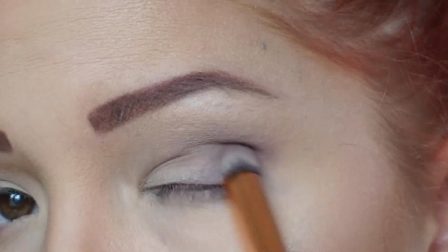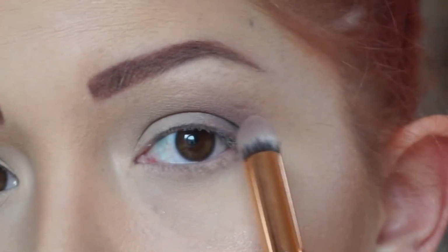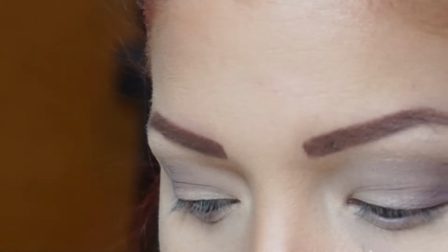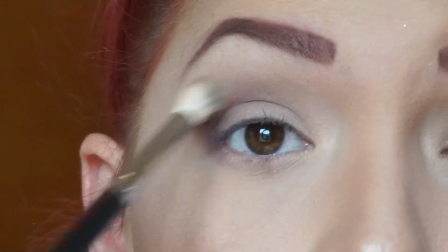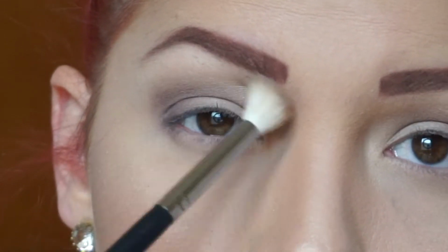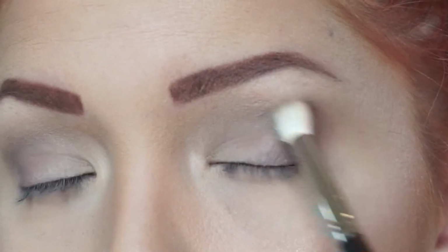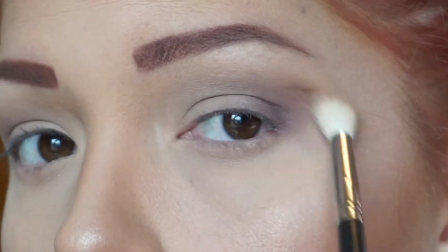So again, we're not being too precise. Just want to make sure you're packing it on that outer lid. Kind of bringing it over just a little bit. And then I'm going to go back in with the fluffier brush that I was using on the lighter brown. You can use a clean brush if you want. I like to go in with something that already has a little bit of color on it that I've used previously and just blend those colors together.